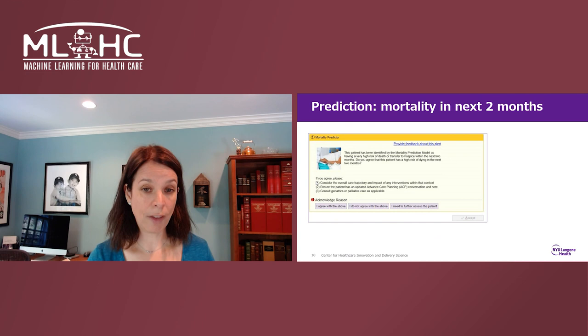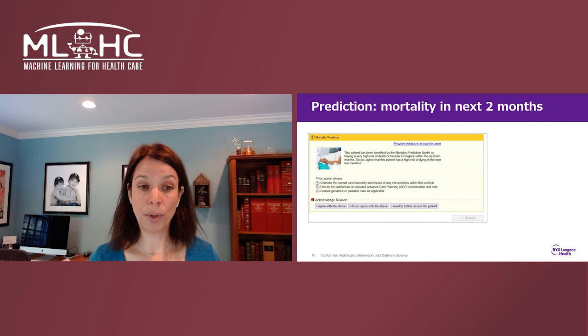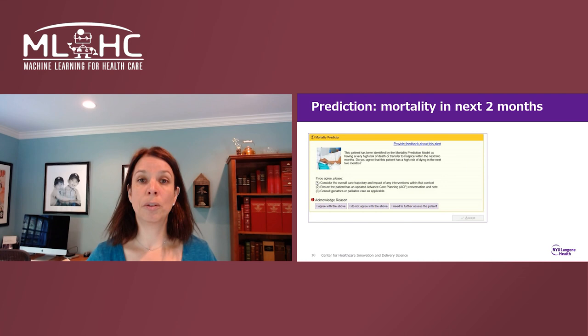And so we have an alert in the electronic health record that is set at the 75% threshold. And all it says is, this patient has been identified by our model as having a very high risk of death within the next 2 months. Do you agree? And if you agree, think about what you're doing with this patient. Think about having an advanced care planning conversation. Think about consulting geriatrics.